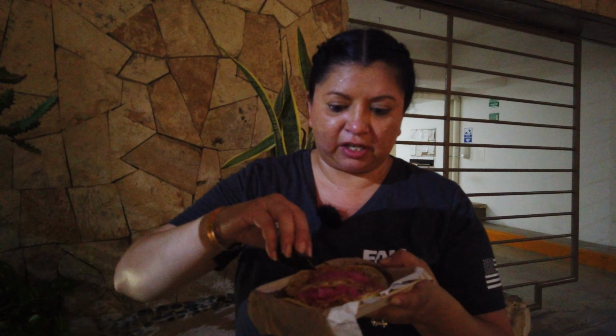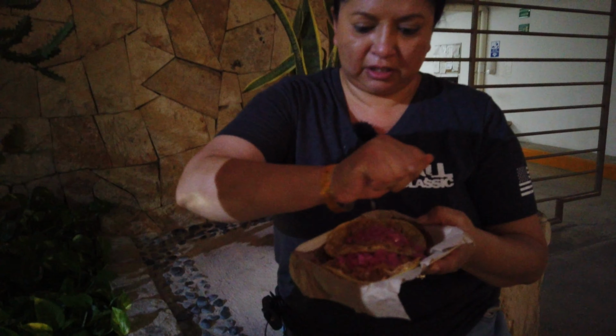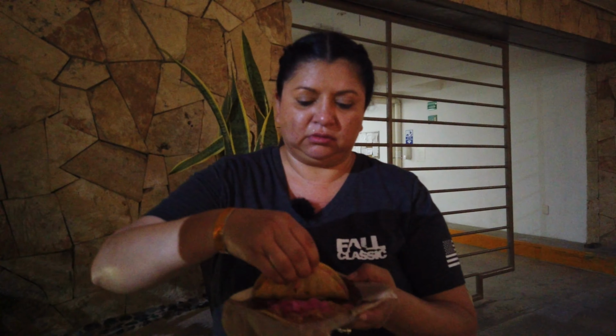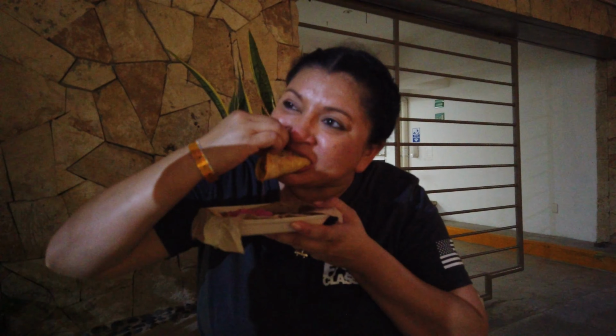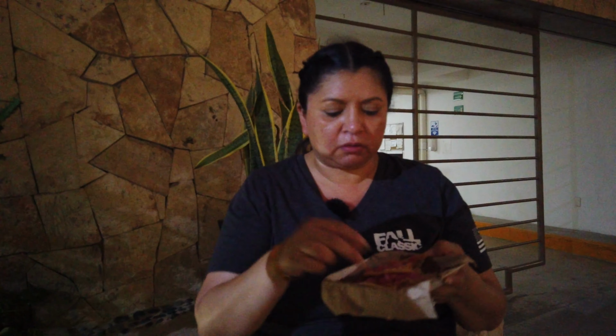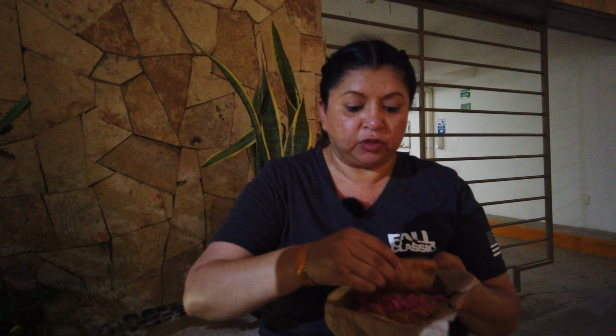I had a little bit of the salsa, and it's pretty hot, so I'm just gonna do just a drizzle. And then, of course, lime. All right, here goes. Cochinita Pibil tacos. Oh my God, good? I can't even describe it. I can't. It's so good. It's so good.